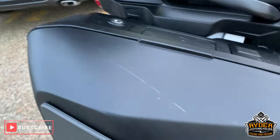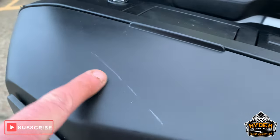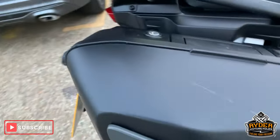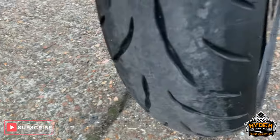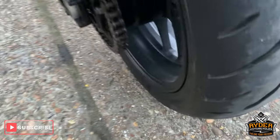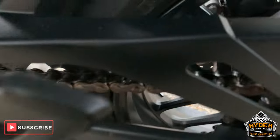Coming up to the panniers, there's a little bit of scuffing, a few lines just on those panniers. A little bit of that will come out, but not a terrific amount. Coming down to the rear tyre, nice. Really good rear tyre. The rear wheel as well is really good. Nice chain and sprockets there. We'll try and get a better view just in there.